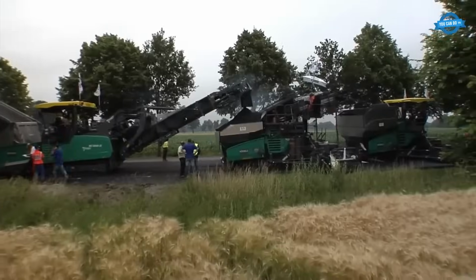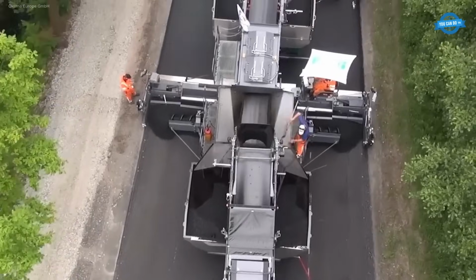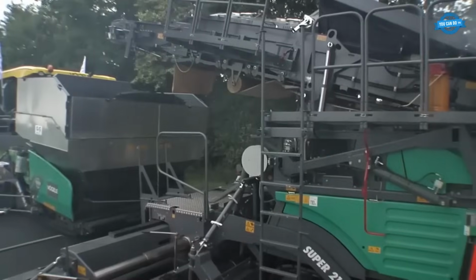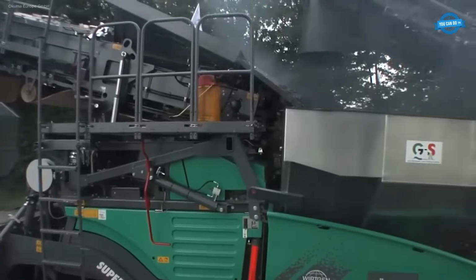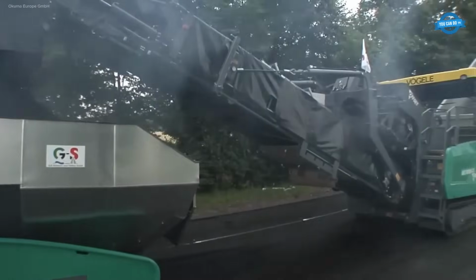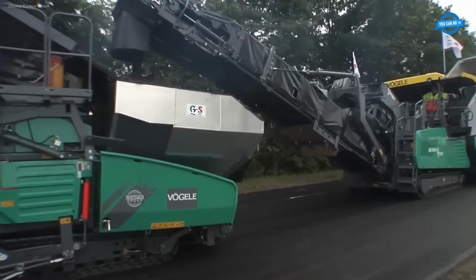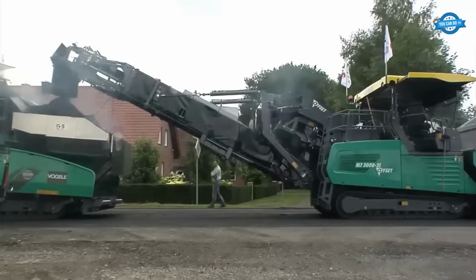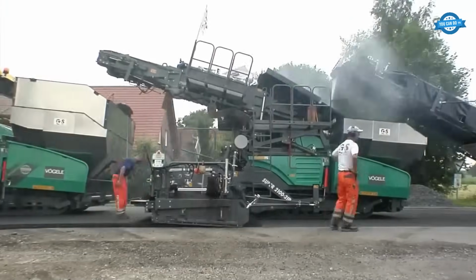To rehabilitate the damaged B70 road near the Sven-Heufelder Moor, a highly efficient and durable method was chosen, the inline pave technique combined with asphalt reinforcement grid installation. This process was executed by GS GmbH and Gerhard Herbers GmbH and completed within just 3 days.